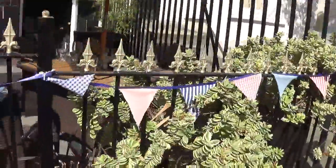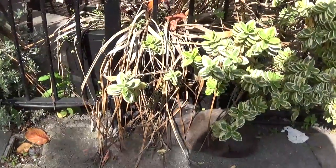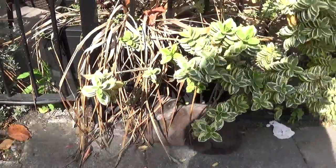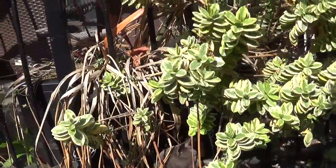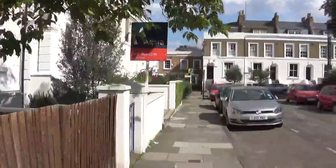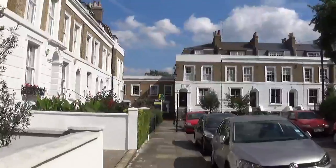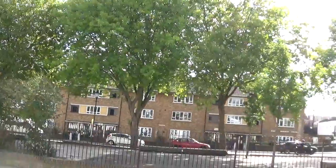Oh, look, a little cat there. Hello, pussycat. Oh, you're quite gorgeous, aren't you? You're keeping out of the sun, eh? You see that little cat there? Hello, pussycat. Oh, yes. Alright then, I'll leave you alone. I don't want to disturb him. He was quite a nice looking cat. Yeah, nice coat.